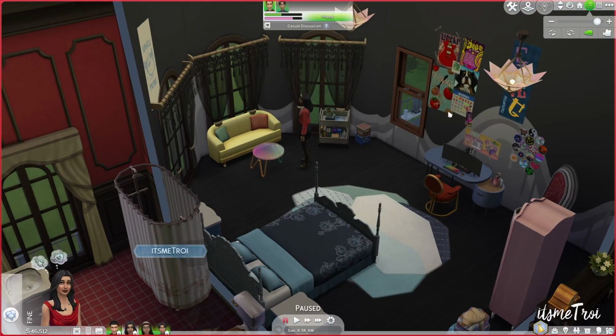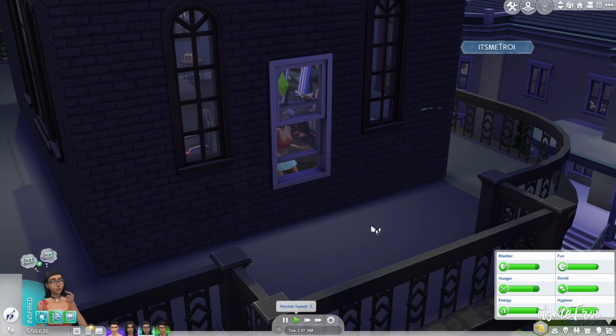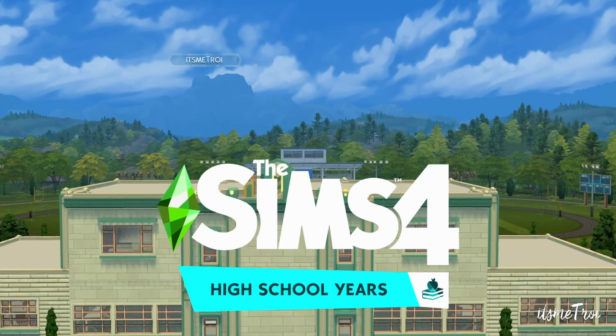You can see from this redesign of Cassandra's room, I tried to make it her own along with the customized door and the new window that allows your Sims to sneak out the house, which was very tricky, but I got it to work for Alexander's room. But that is the Sims 4 high school years.